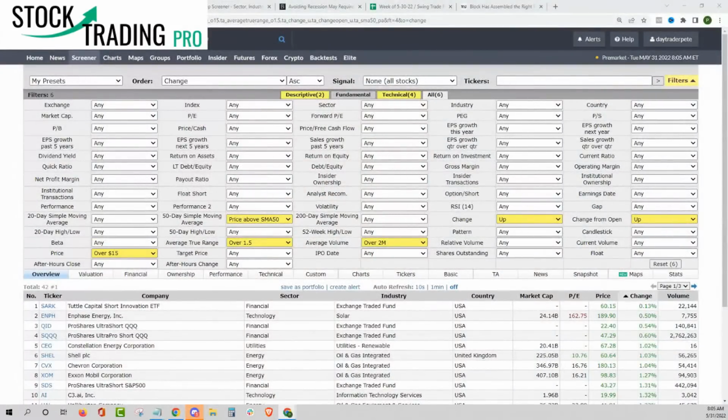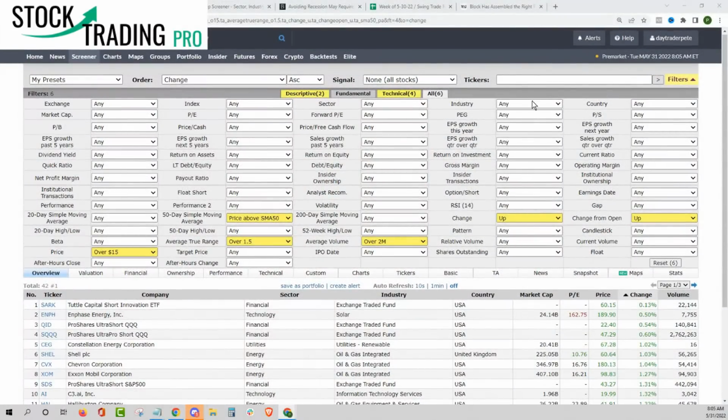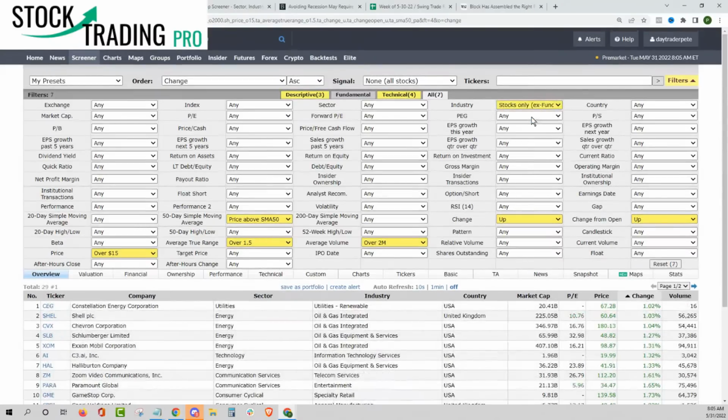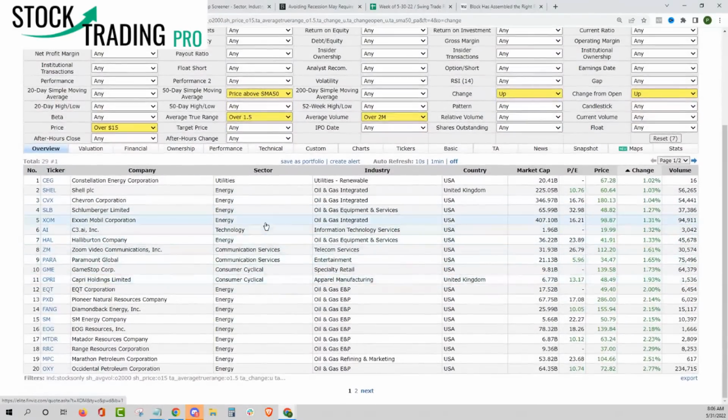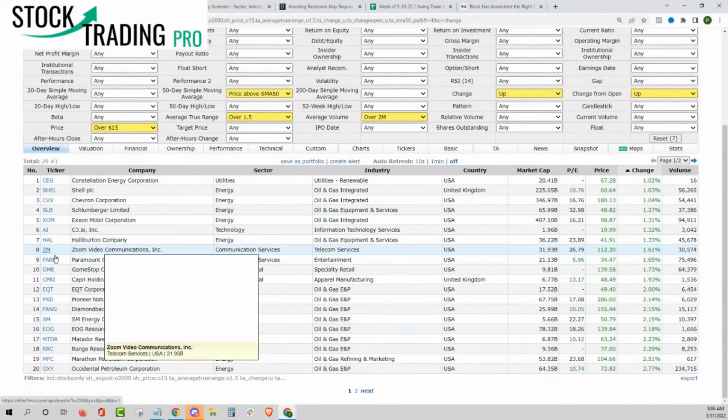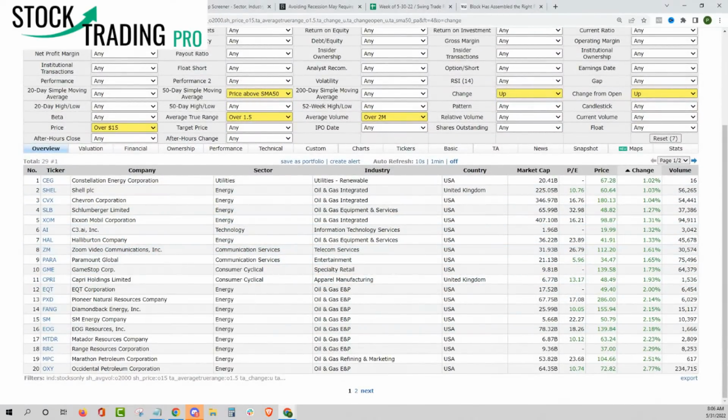There's 42 stocks that meet the criteria. You can see that list here. Actually, let me get the ETFs off there. I don't want those guys in there. 29 stocks, right? You can see that they're mostly energy stocks. If we break that list down, a couple in communication services, we talked about Zoom. So what does that tell you about what the smart money was buying on Friday?